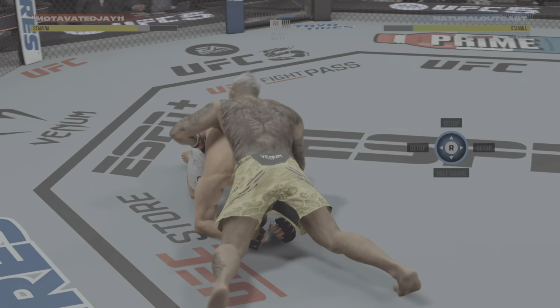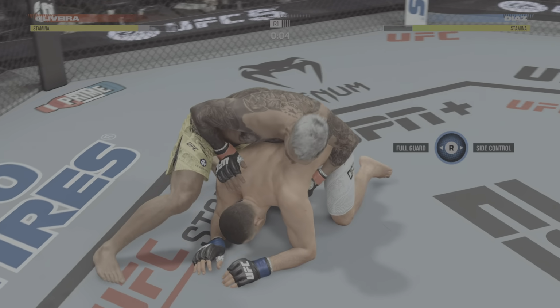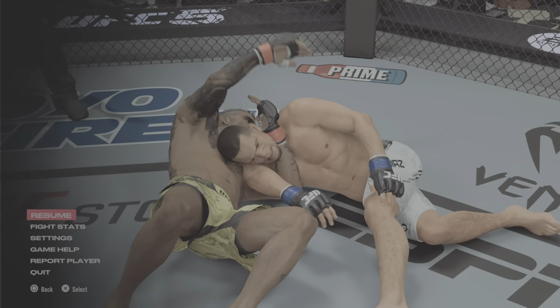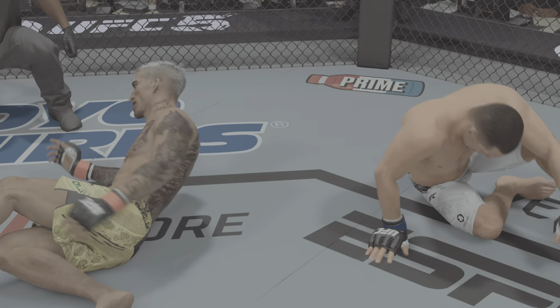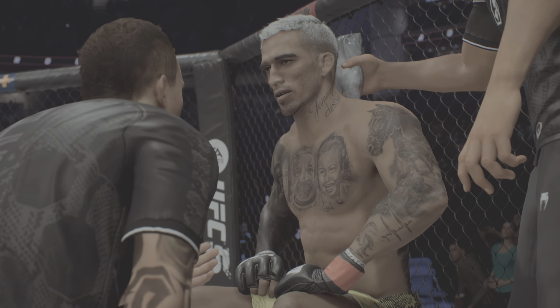Outstanding pressure from top position here by Oliveira. First choke attempt here. There's the horn at the end of the round, so the fighter was really caught in a submission there just as the horn sounded. To say he was saved by... So, back to the stools they go.